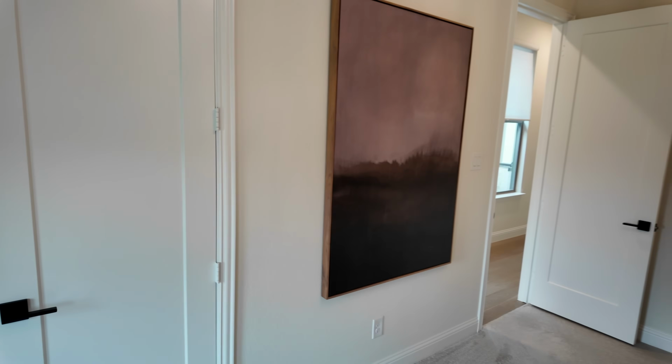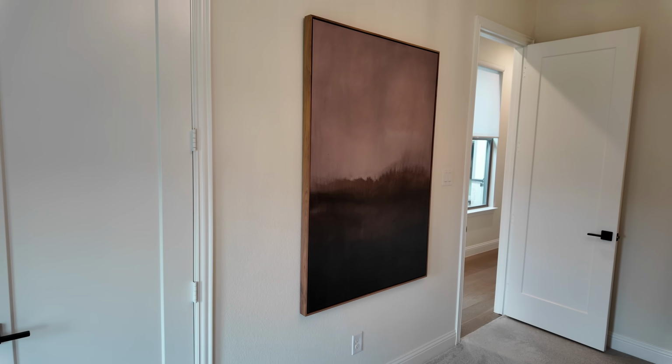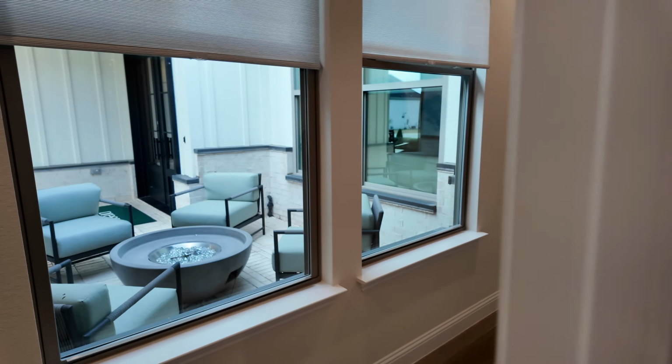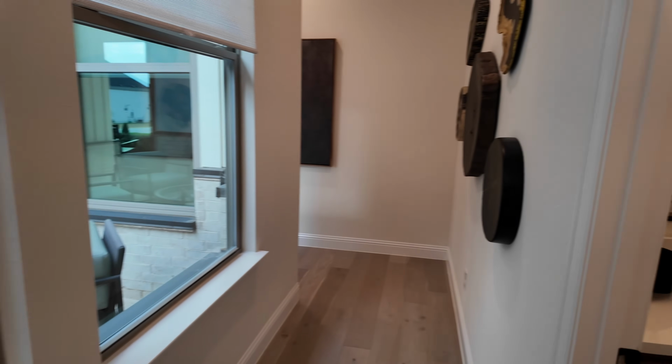The reason I love those big panel doors, you'll see, it's less dusting. If you have a door that has more panels on it, more kind of intricate design, you just have to know that you're going to be cleaning it a little bit more.